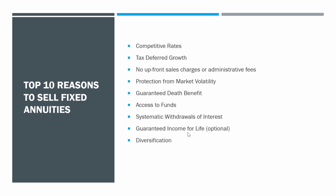Diversification is something you should talk to your clients about, because if they're concerned about an annuity not getting as much growth as the stock market, well, look, no, it's not going to get as much growth as the stock market in a really good stock market, but this is a conservative play. This allows your client to take advantage of growth and have no market risk at the same time. You can help your clients diversify by talking to them about fixed annuities.